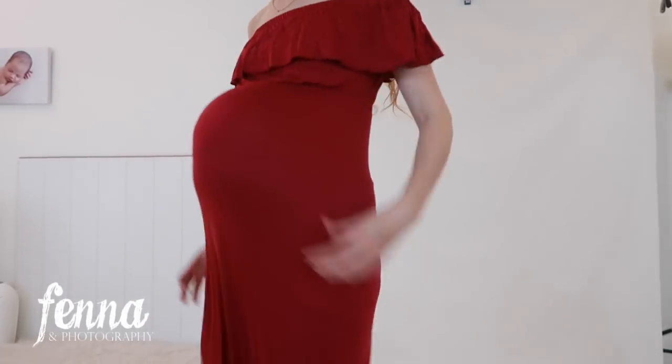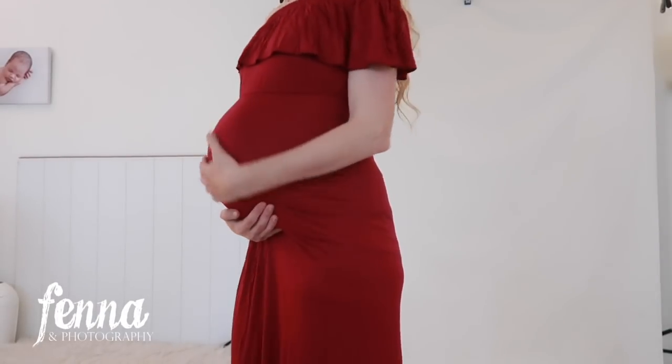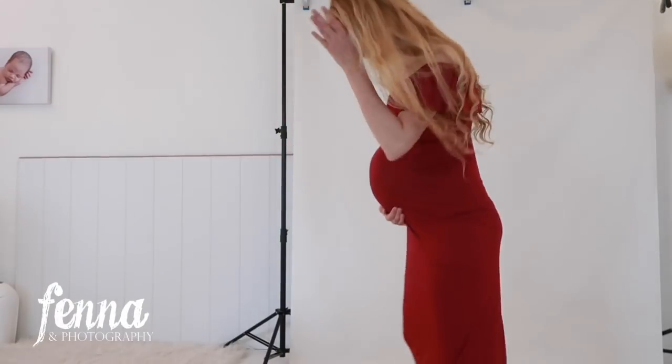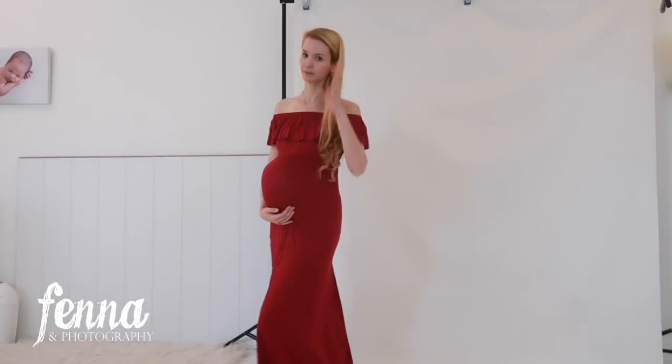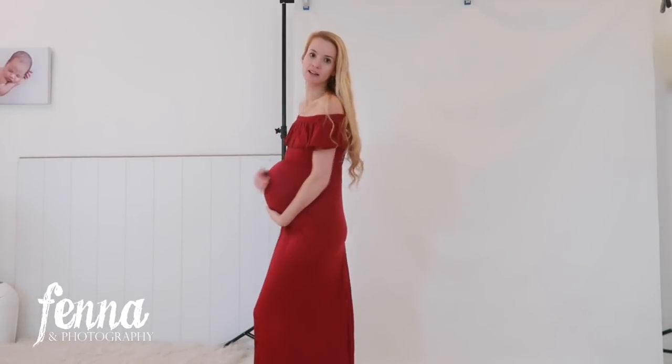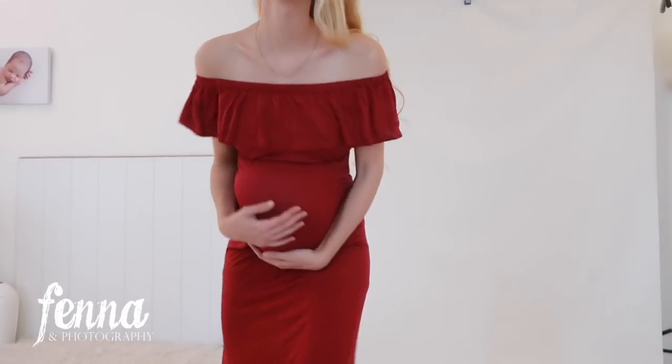Okay, then here, we've got the belly area. My belly, beautiful belly. This one is very pretty. Photographed like this, like this. Very beautiful. Lovely material. It's kind of like a thin t-shirt material, so it feels really comfortable. But now I'm going to show you the bottom.